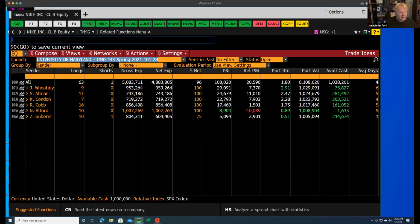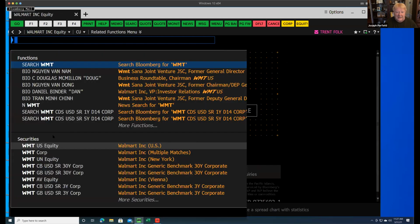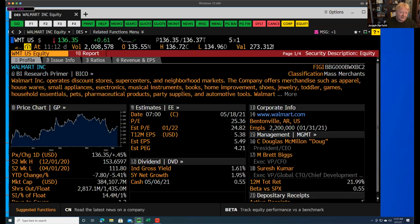So in Bloomberg, we are going to go to WMT US equity. There are a few screens that we're going to use over and over again, and one is called DES, which is security description. It will be very helpful. What the security description does, besides give you a summary, is right here. It gives you the current shares outstanding. So there's our share count right there: 2,817.1 million.